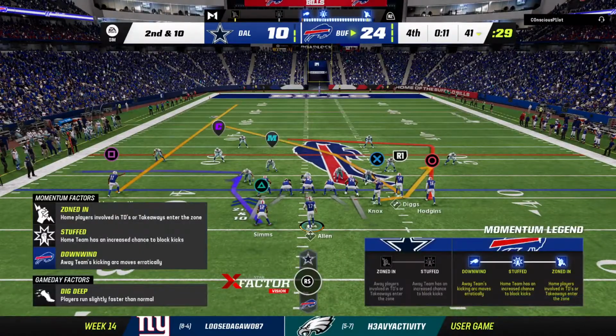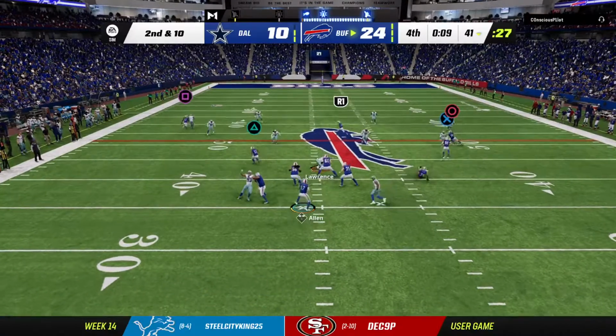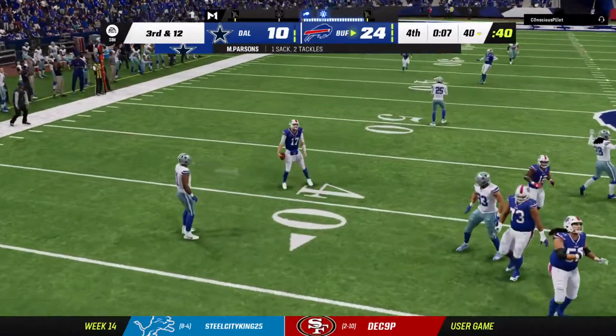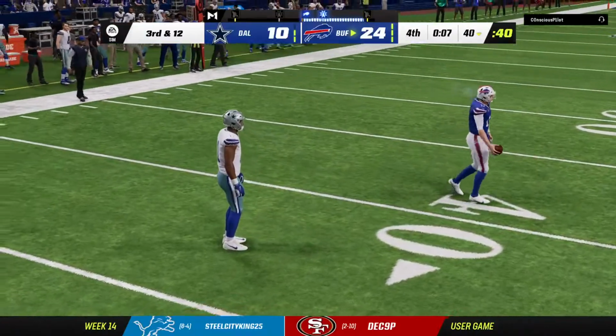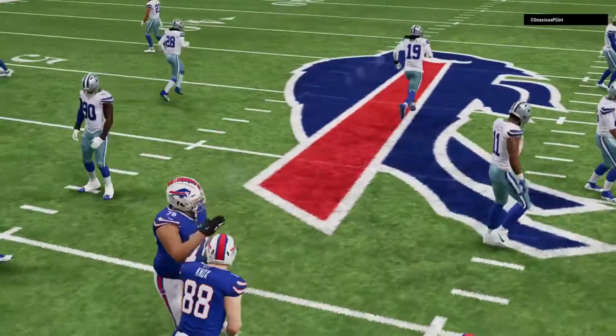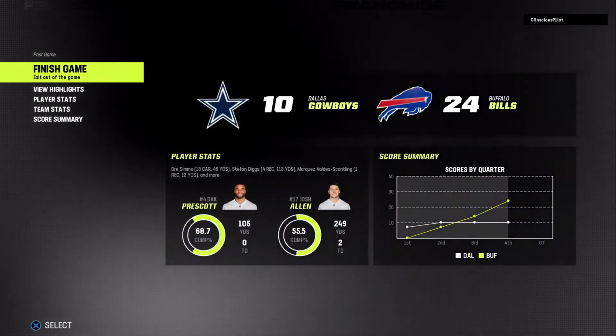Here now is 2nd and 10, again from the 41. And Allen is actually going to throw it here. And he can't find a receiver, and he's brought down. It'll be a loss of only a couple on the sack, but now it'll bring up 3rd down. Well, that second half, Charles, a little bit different from the first.